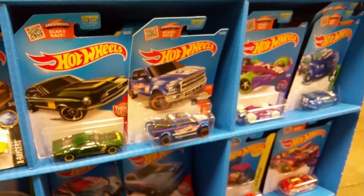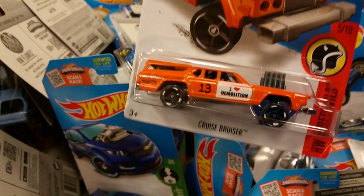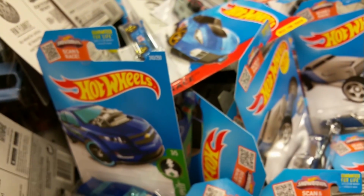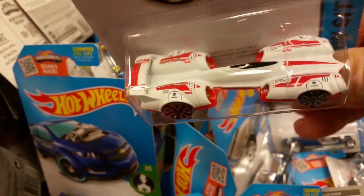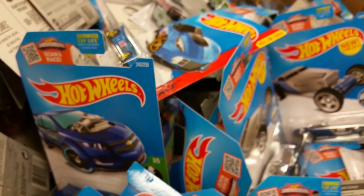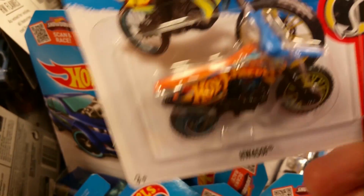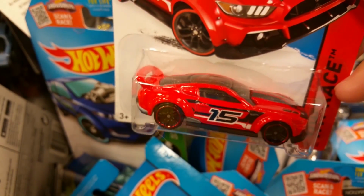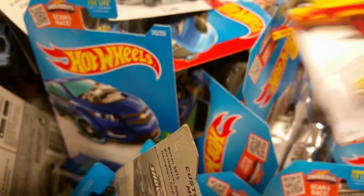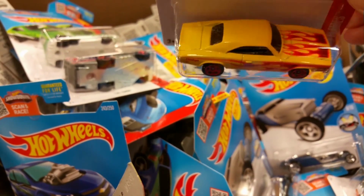I'll be right back. Okay, I think I pulled out most of the new cars, like this one, the Bruiser Cruiser. I think it's goofy as hell. Four award speed. I got a big pile over here. Hot Wheels 450. Motorcycle. Custom 15 Ford Mustang. Goofy. There's a nice Charger. Yellow Flames Charger. That looked pretty good, actually.